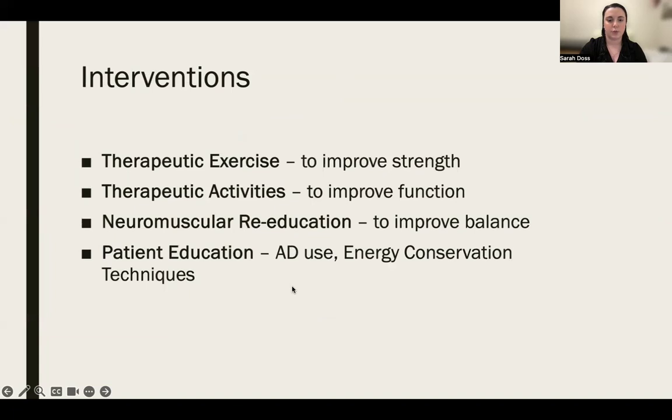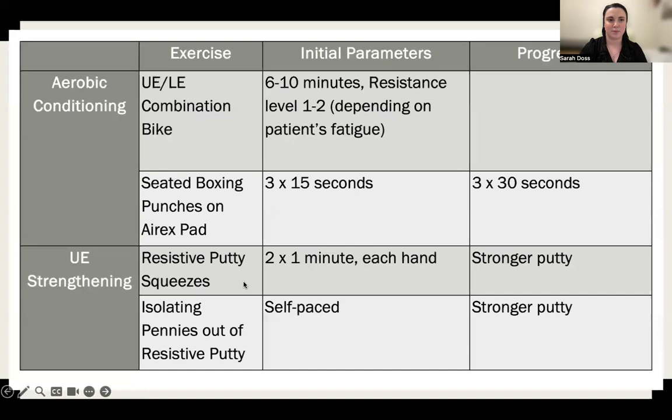So the interventions that we used, we're going to go through them on the next few slides, but we used therapeutic exercise, therapeutic activities, neuromuscular re-education, and a lot of patient education.